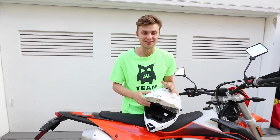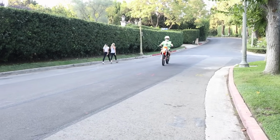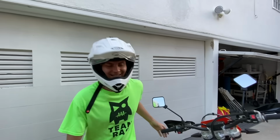The best part about this bike is that it is street legal, which means I can drive it anywhere on the road, which is highways, back roads, anywhere a normal car would go. And because it is literally just a dirt bike, I can also drive it off-road. And as you guys know, I grew up riding dirt bikes, and one of my first ever videos was jumping a dirt bike over a Lamborghini. So of course, guys, now that I'm out here in LA, I need a dirt bike, and why not get one that you can ride on the roads? Let's go take this thing out on a test drive.